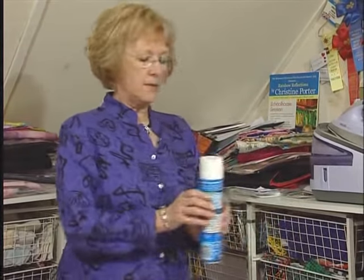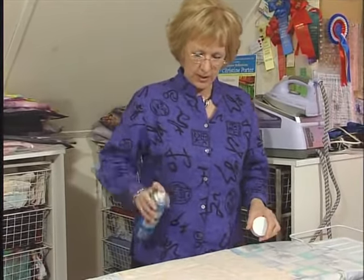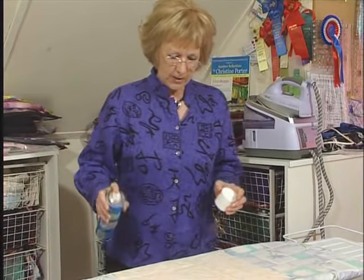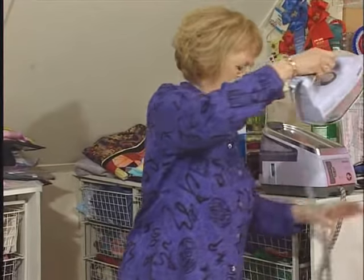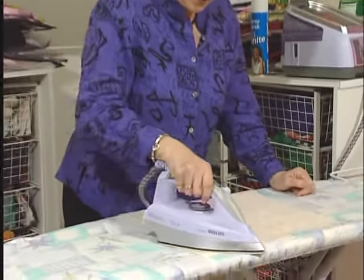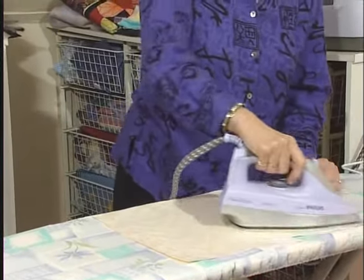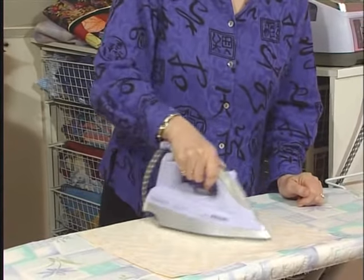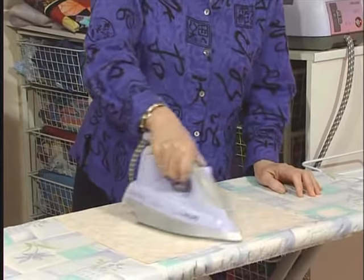When I press my fabric, I tend to just use some spray starch. You can get sizing as well, but I just use any cheap kind of starch, and I press from the back side, and I just mist it. I shake the tin and just gently mist it, so it's not a lot. And then with the iron, I just go over it, and then that gets rid of any creases. And it also makes the fabric slightly stiffer, which makes for accuracy when you're cutting.